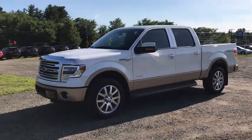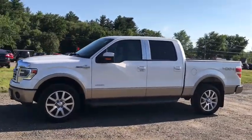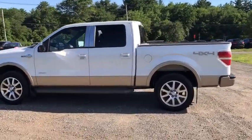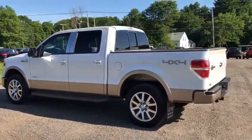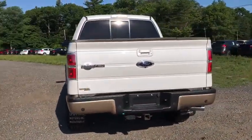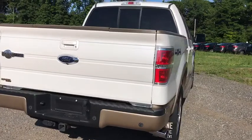The 2014 Ford F-150. A Ford F-150 knows how to handle any situation. It's built to follow orders. No whining. This vehicle has less than 35,000 miles. Here are some of this vehicle's great options.